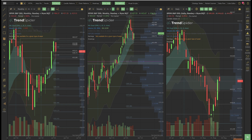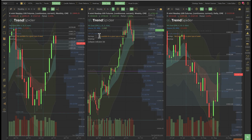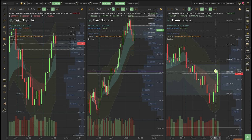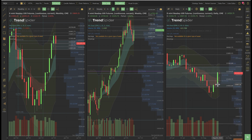Let's take a look at the NQ. The NQ is doing the same sort of thing, right? Below the high and below the close. This is a Marubozu candlestick. Very unique. These are fairly rare, but they're incredibly bullish. Marubozu candlesticks are incredibly bullish.